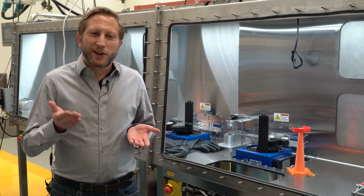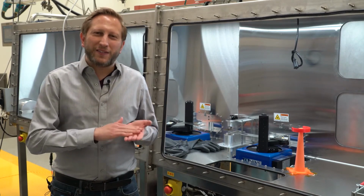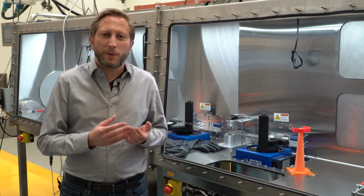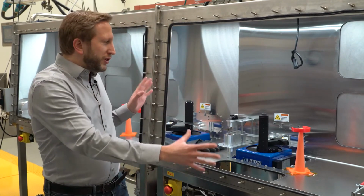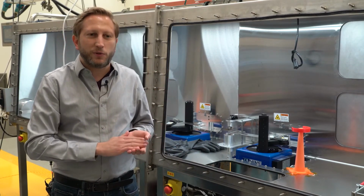And then they try to carefully take these flakes and stack them on top of each other. If they get it right, then they can build a device. But there's a lot of chance for failure. So this is ripe for something that you can automate. So we built this really large, incredibly complex instrument to make that automation possible.